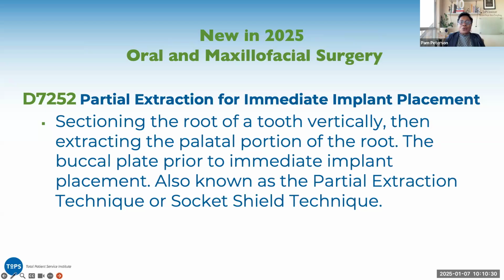So if there's a buccal or a facial root that's thin and would be at risk for fracturing during a procedure, the clinician would do a socket shield technique. And so the new code is now, they don't have to do it for free. The new code is 7252.